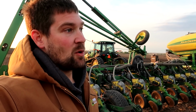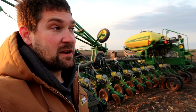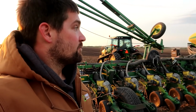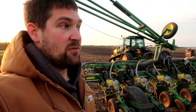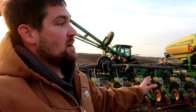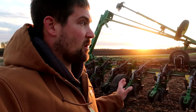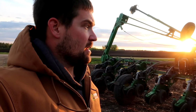We've still got some corn that we want to get in, but for other reasons, mainly because we've got a tile issue and we're waiting on fertilizer. We think we've got about 200 acres that are going to be tough to get in. Probably not going to get in before that rain hits for the weekend. But right now we're going on soybeans. We're going to get as much soybeans in as we can today. I'm going to check over the planter while this thing warms up, and we're going to hit it.